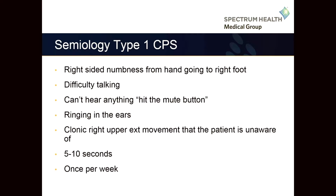He had 3 types of seizures. The first one is a complex partial seizure, and this is his predominant seizure type. He'll experience right-sided numbness, starting from the arm and going to the foot. He'll also experience difficulty talking. He states that all of a sudden he can't hear very well. It's like somebody hit the mute button.